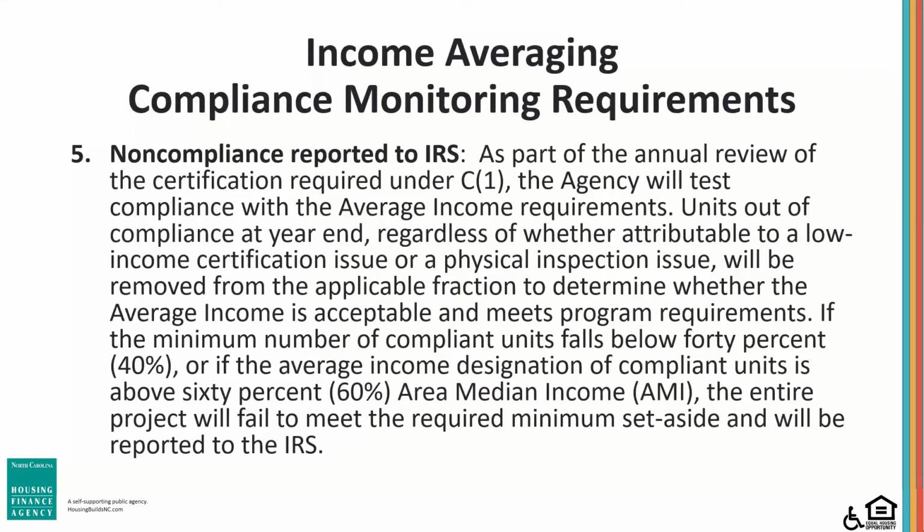Of course, the IRS is the compliance enforcement, and we report to them annually as it relates to when we test the annual average income requirements. Any unit out of compliance at year end, regardless of whether it's attributable to a low income certification or a physical inspection issue, will be removed from the applicable fraction to determine if the average income is acceptable. So again, it's important that not only are your units in compliance as it relates to the physical aspect of the property, but also as it relates to income and rents.